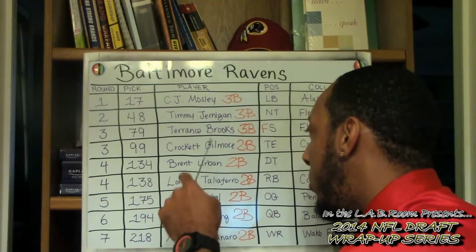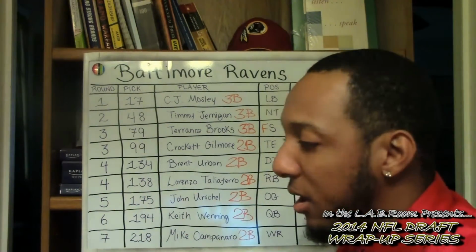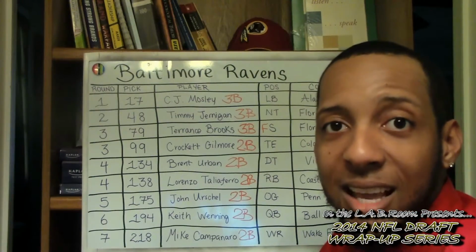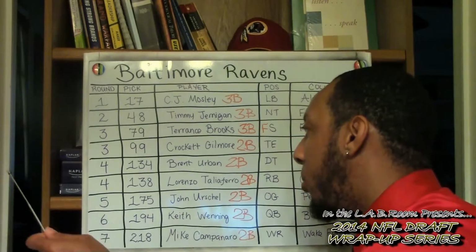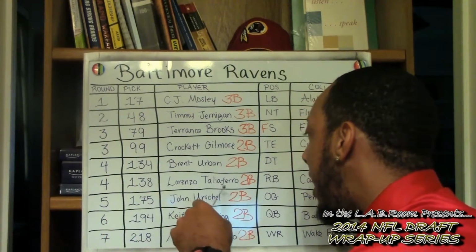4th round, Brent Urban, a defensive tackle out of Virginia. You're going to ask him to be a 5 technique that stops the run. End of discussion, and he's going to do that well. He's a double. 2nd 4th round pick, Lorenzo Taliaferro.